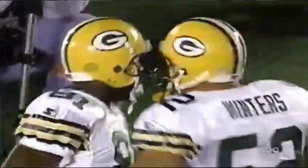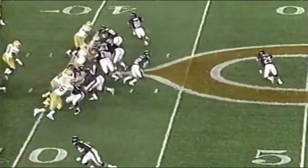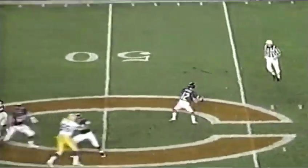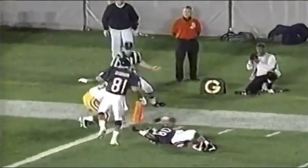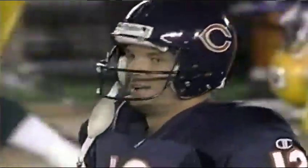Second quarter, Chicago trying to come back. Eric Kramer handing off to Anthony Johnson. And look at this, back to Kramer. He's going long, but picked off by Leroy Butler. And Kramer says, oh, we could have had that. We could have had that.